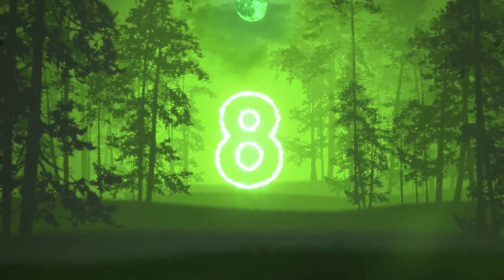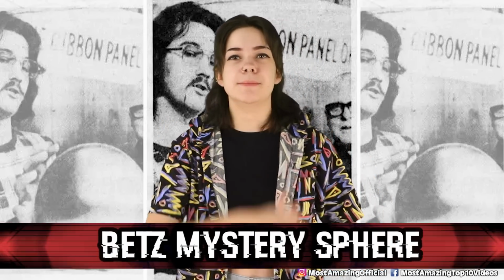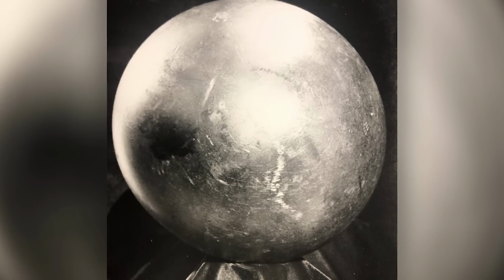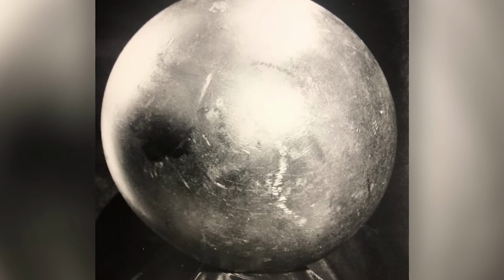Number 8. The Betz Mystery Sphere. The so-called Betz Mystery Sphere was found in the 70s and is exactly as its name suggests, a sphere, being completely smooth except for a triangular symbol. When they found it, they thought it was space junk and they picked it up and took it home.